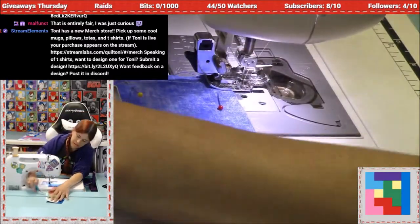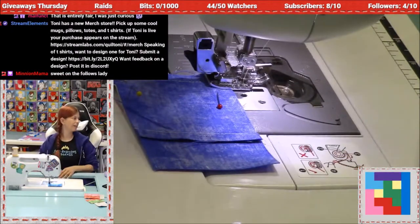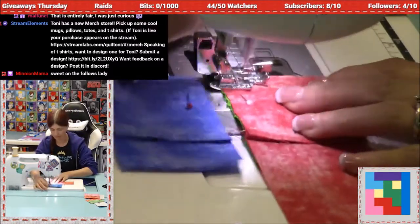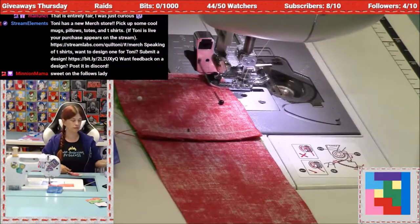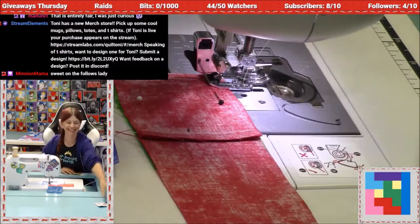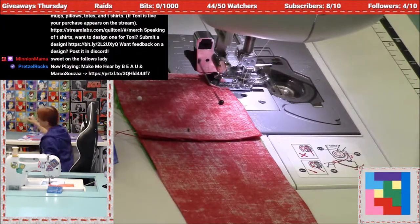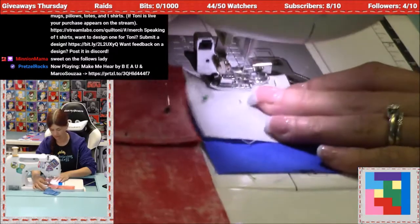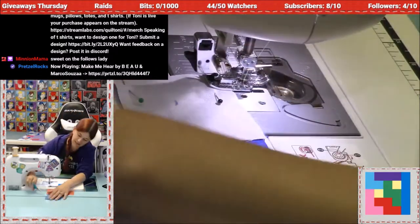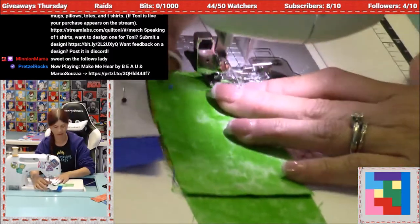There we are. Because there's only a couple, I'm just cutting it. I'm not using my thing. My thingy thing thing. It's called the purple thing. It's called the cutting gizmo. It's cool. Alright, I've got that. And this one. And there.